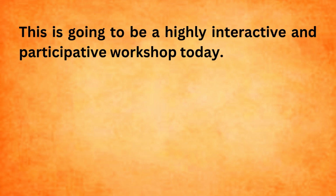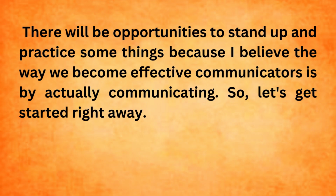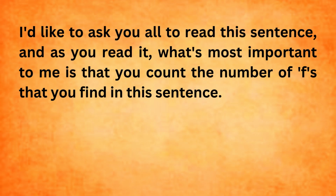This is going to be a highly interactive and participative workshop today. If you don't feel comfortable participating, that's completely fine, but do know I'm going to ask you to talk to people next to you. There will be opportunities to stand up and practice some things, because I believe the way we become effective communicators is by actually communicating. So, let's get started right away.